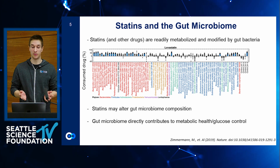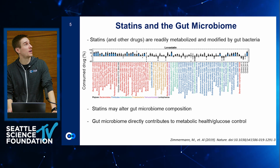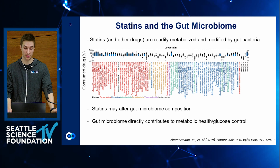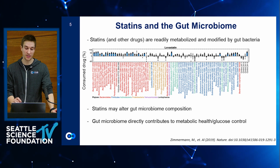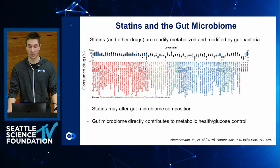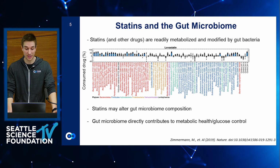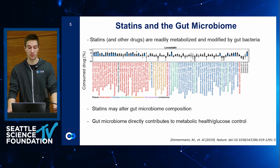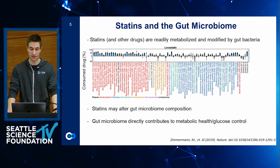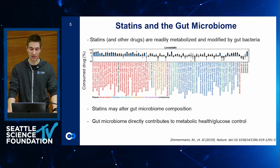Statins and other drugs are widely metabolized by gut bacteria. One example is from a recent Nature paper where, in this particular graph, on the y-axis you see the percent of the drug consumed, in this case, lovastatin. Each of these bacterial isolates was grown in vitro, and the drug was given in culture. 48 hours later, the amount of drug left was measured. You can see there are a number of different gut bacteria that are able to metabolize 50 or 80% of the statin that's given to them in culture, indicating this broad and diverse metabolism of statins by the gut microbiome.